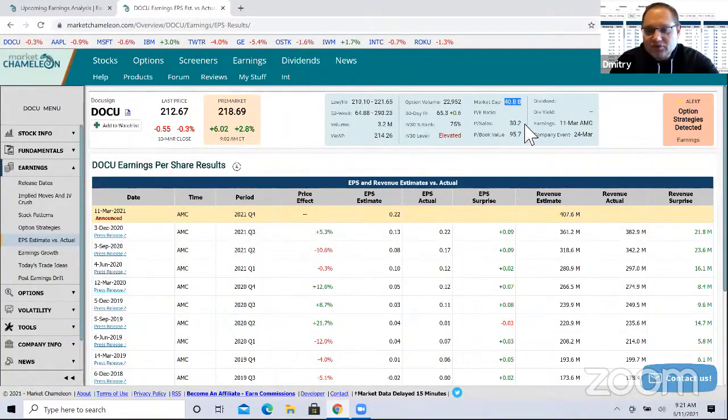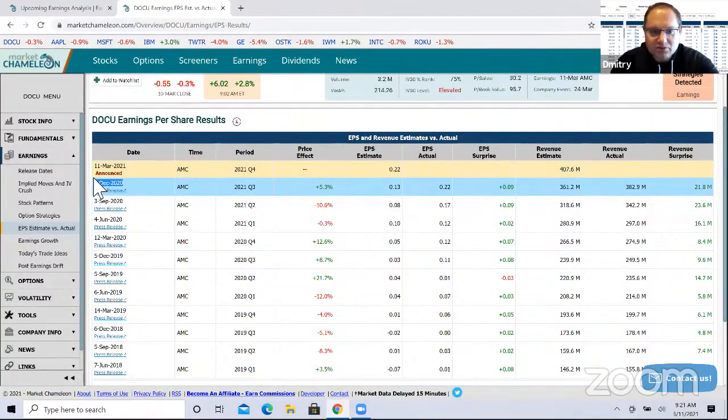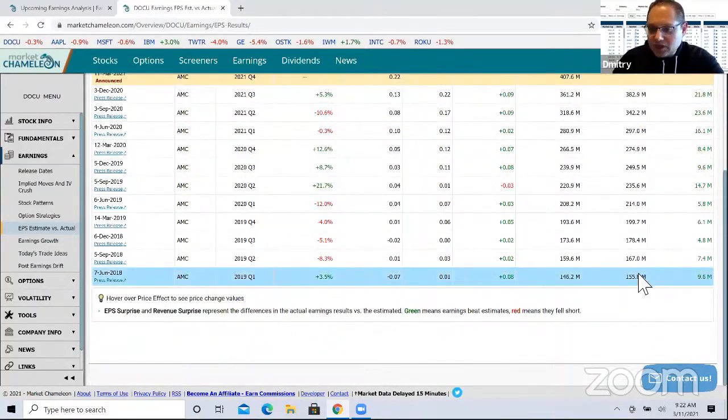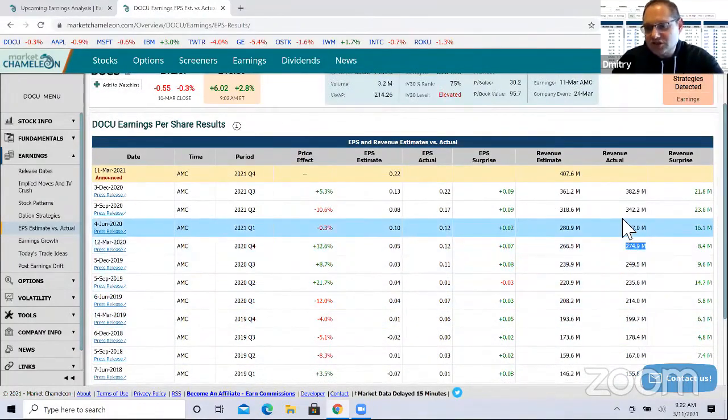Okay, your market cap is 30 times the revenue, right? So revenue, it's not a PE already. You have to make some kind of margin out of this. So it's 30 times its sales. I'll just take a look. Here's the last report, December 3rd. The stock was up 5.3% after reporting earnings. It beat by 9 cents on earnings per share, beat on revenue by 21 million. You can see for the quarter it made $382 million. And it's been going up. Look, from 155, it seems like consistently it's been growing, which is a good sign, right?